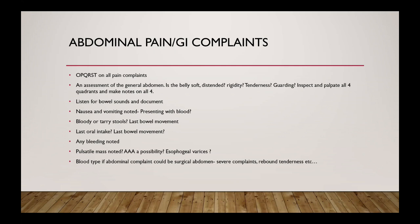Another thing to ask, which is very, very important for female patients, is their last known menstrual cycle, any changes to it, any thoughts they may be pregnant, or is there any bleeding noted?